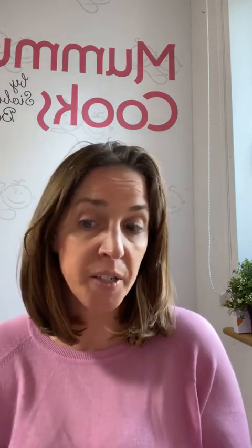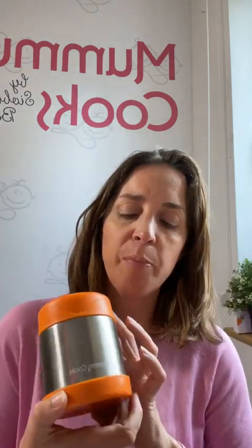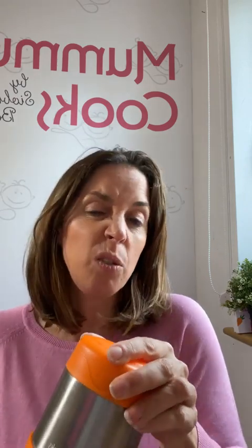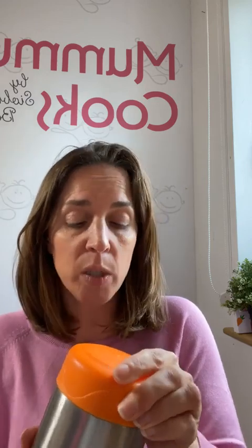And then for the lunch, what I would have done is in the morning, just before you left, I would have prepared their meal. So a food flask is actually a great option. Our food flasks keep food hot or cold for 12 hours. So this would be the main meal that you're going to give your baby. That's usually the lunchtime, and it would stay warm for that, or cold actually as well.